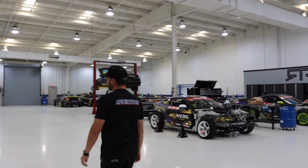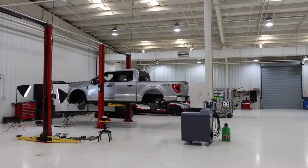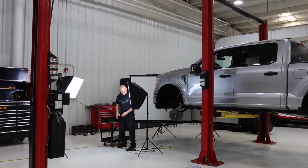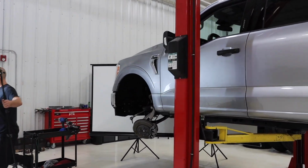So yeah, right now we're just doing development for the F-150. We're looking into street truck applications. So lowered, just kind of squat on the ground, nice look and good performance from a truck.